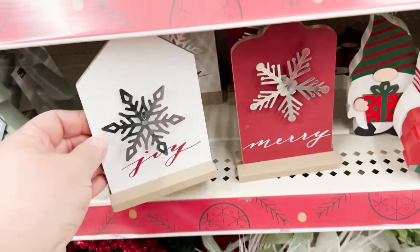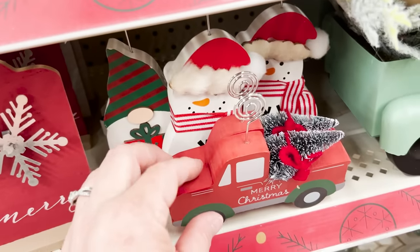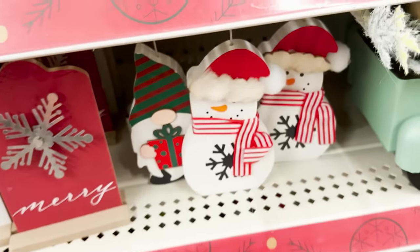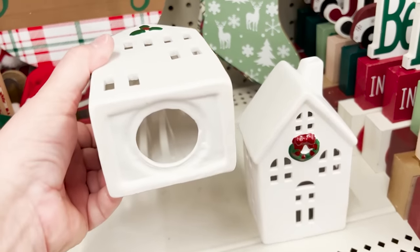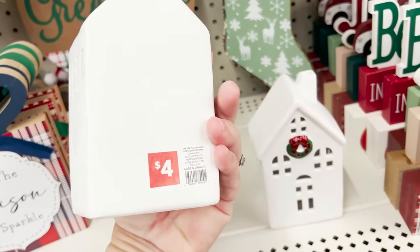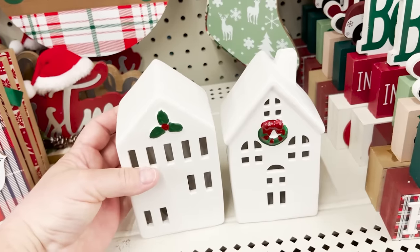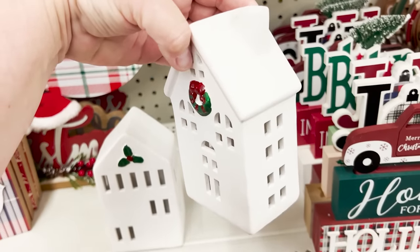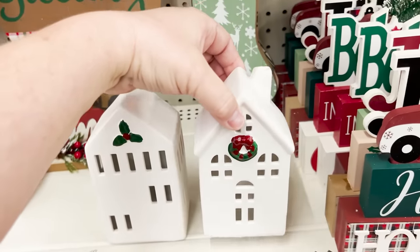And they have lots of $1 options, but we're gonna get into a few of the larger pieces again. They do have some beautiful ceramic houses that they're putting out that would be great with a battery operated LED for $4. So they've got two versions, the taller one and then this one with the chimney with just a little hint of red and green.